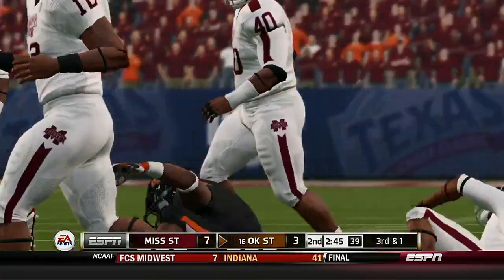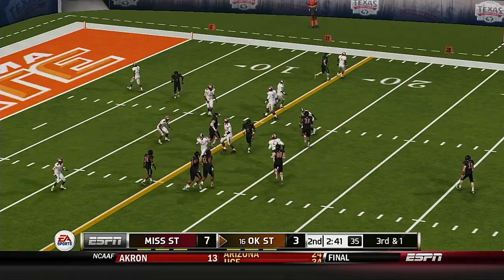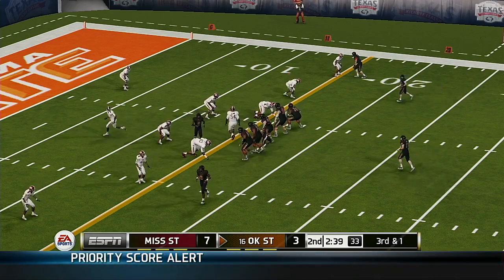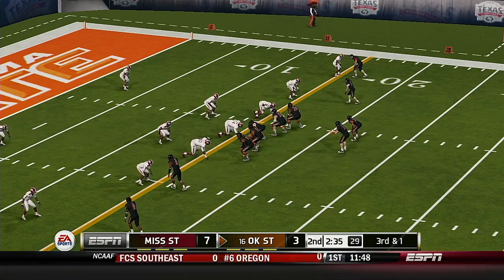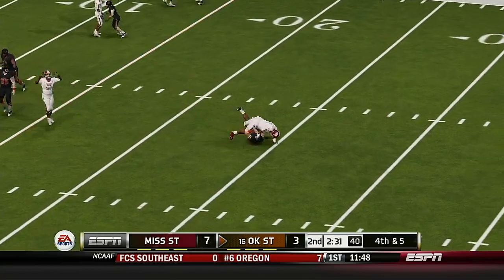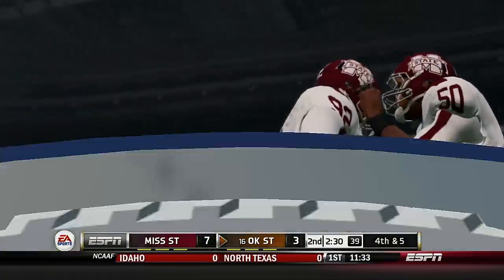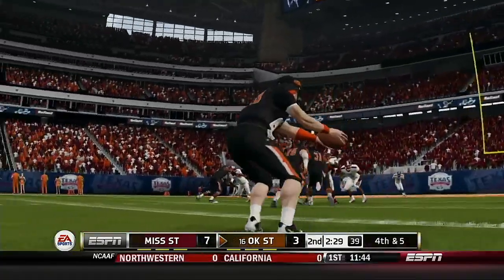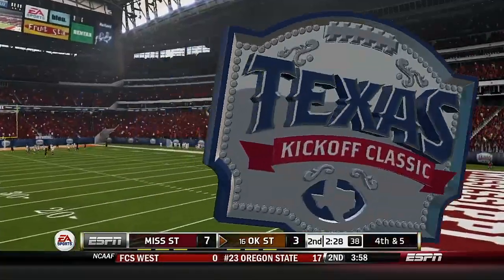And down he goes, right around the 16-yard line. To him before he could get back to the line. He's really quick with his lateral movement, especially for a guy this big. He got to the ball carrier before he could get out of the backfield.